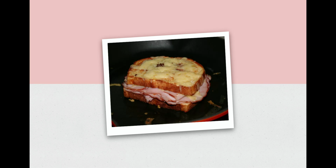All right, our next word is le croque-monsieur, le croque-monsieur. And le croque-monsieur, it might look a little gross, but it's actually really, really good. And if you've never tried it, I highly suggest it. But le croque-monsieur is just basically a ham and cheese sandwich, and it's got cheese on top. It's absolutely delicious. You can make this at home too.